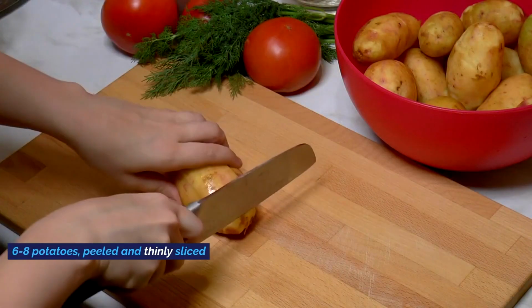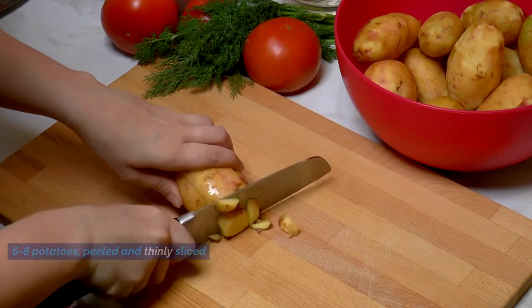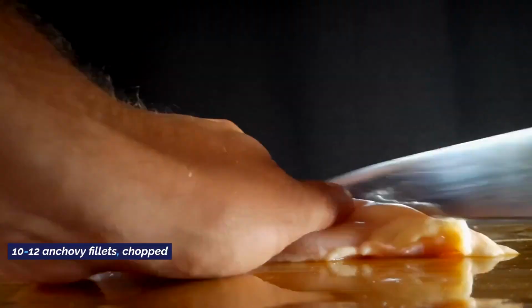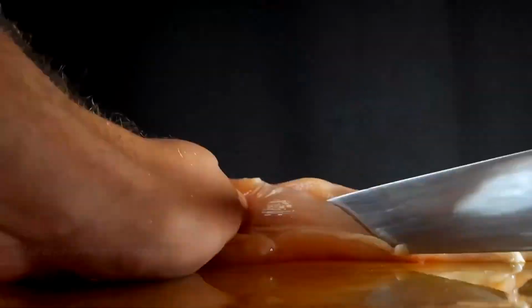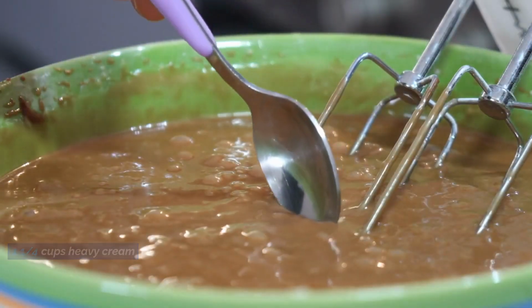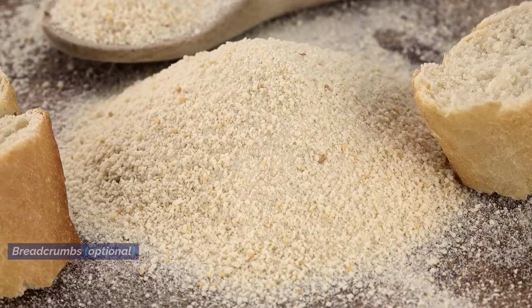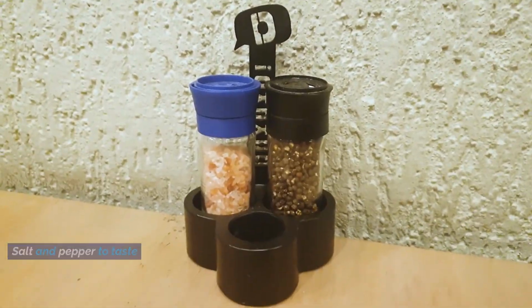Ingredients: 6-8 potatoes, peeled and thinly sliced. 2 yellow onions, thinly sliced. 10-12 anchovy fillets, chopped. 1 1/4 cups heavy cream. Butter for greasing the baking dish. Breadcrumbs, optional. Salt and pepper to taste.